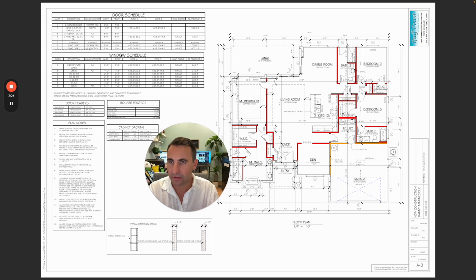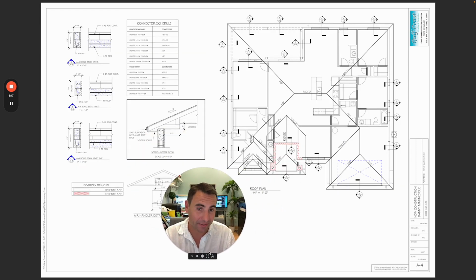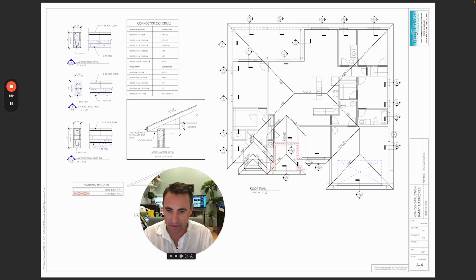Everything's here: the door schedules, window schedules, all the headers that need to be put in. This is all very familiar to me. And here, this is lovely. I used to be a carpenter, if you didn't know. We would be building roofs, and this is right up our alley. Hip and valley, a really beautiful roof. You can go a lot more plain, but look how much work is on the roof here.